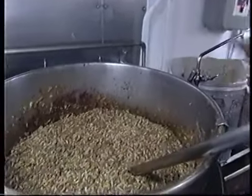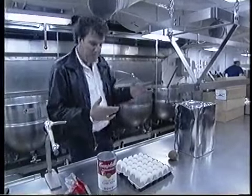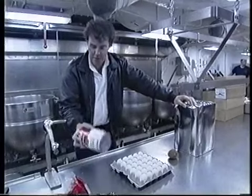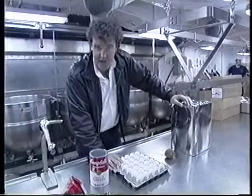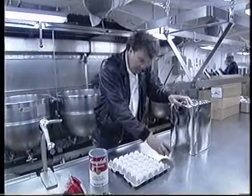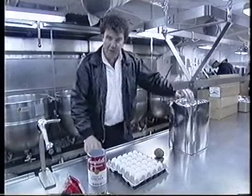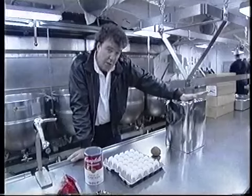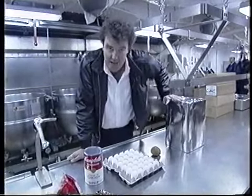Look, the quantity of food they get through on this ship boggles the stomach. 360 cans of soup like this every day. 1,500 fresh eggs every day. 50,000 potatoes every day. And my favourite of all, in an average 40-day cruise, they'll get through 2,500 gallons of fat.